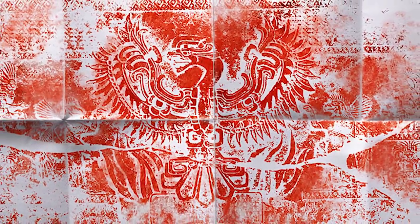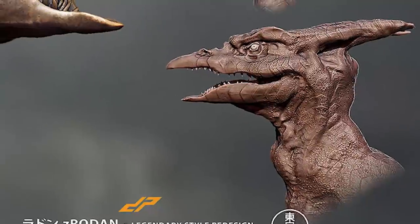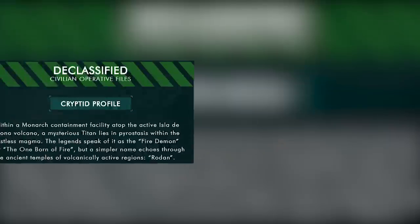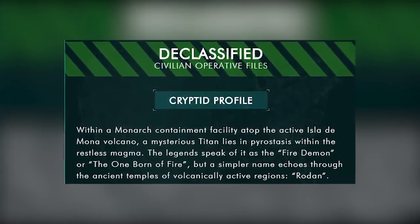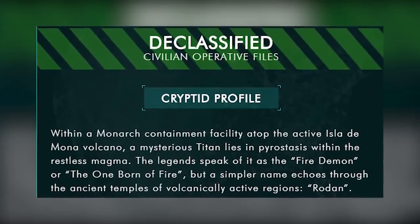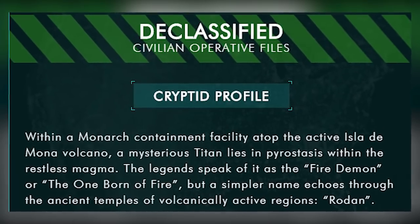According to various promotional materials released for Kong: Skull Island, Godzilla: King of the Monsters, and the first trailer we got last week, the film is going to see Rodan trapped and slumbering in a volcano in Mexico, specifically on Isla de Mona. Calling it Titanus Rodanus, the Monarch Sciences website describes Rodan this way: "Within a Monarch containment facility atop the active Isla de Mona volcano, a mysterious titan lies in pyrostasis within the restless magma. The legends speak of it as the Fire Demon, or the One Born of Fire, but a simpler name echoes through the ancient temples of volcanically active regions."